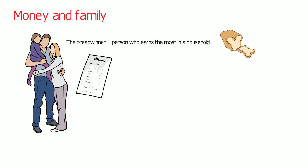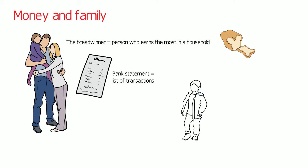Every month, the family receives a bank statement from the bank. A bank statement is a list of all transactions that month. Children receive pocket money. Pocket money is a small amount of money given by the parent each week to the child.